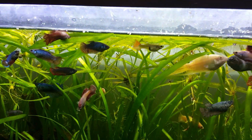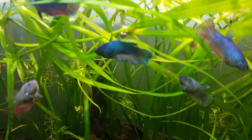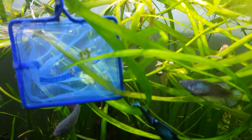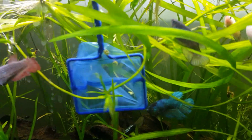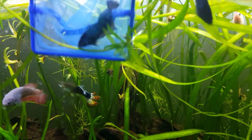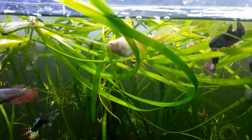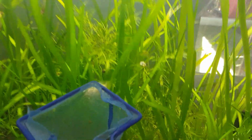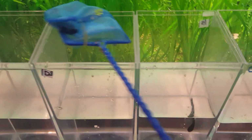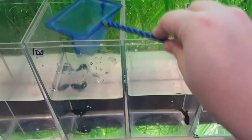Who else needs to come out? I need to pull out this green girl. Everybody loved the metallic greens, and I do too, and I really want to get babies from them. They spawned really easily last time, so hopefully they will again. Let's see if I can get her. The good thing about netting females is that they are such pigs that it's super easy to get them to just kind of jump right in the net.